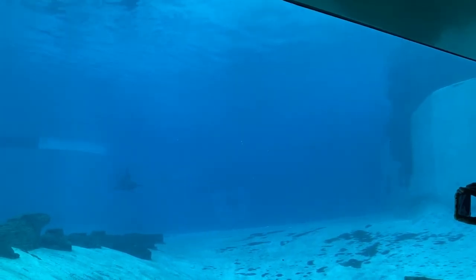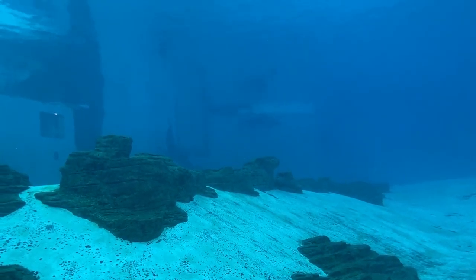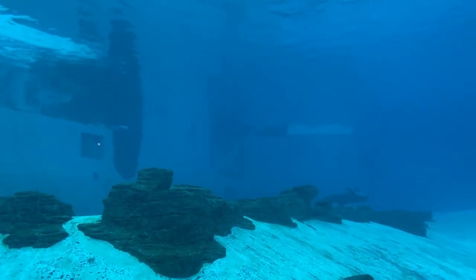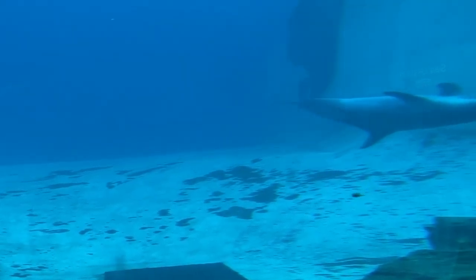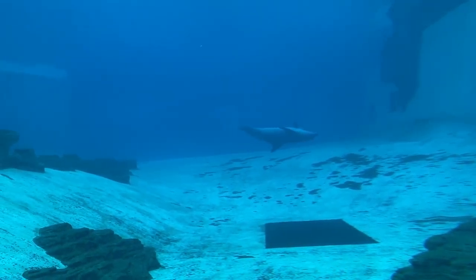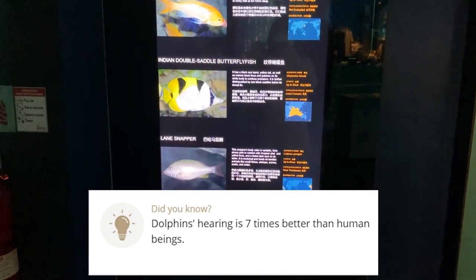Now we are looking at the Indo-Pacific bottlenose dolphins, which are social animals that live in small groups known as pods. It's quite amazing to see that dolphins actually swim upside down under the water. And you better watch out what you're saying, because dolphins can hear 7 times better than human beings.